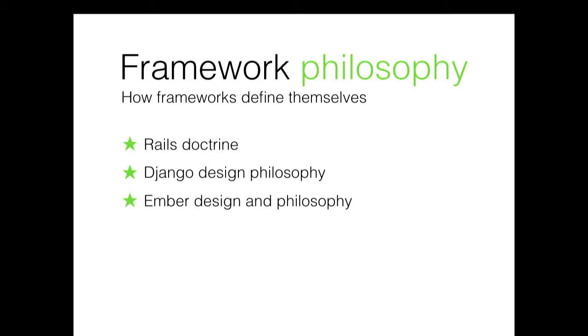How do frameworks define themselves? Any framework worth its salt, in my mind, is going to have some kind of document or philosophy that it wants to communicate to people using it: this is our value proposition, and this is what we think we're giving you and the direction we're heading in.